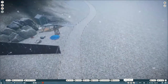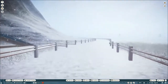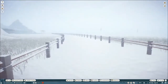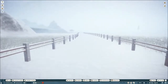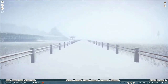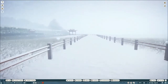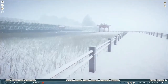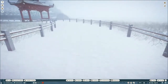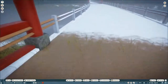it's a very long path, so what's great is that people can get quite some exercise walking this trail. If you can vaguely see up ahead in the distance, there is a little gate, I think it's like a torii gate. Yeah, some sort of East Asian gateway. And right up ahead, you can also see a giant ravine that separates the valley from the outside area.